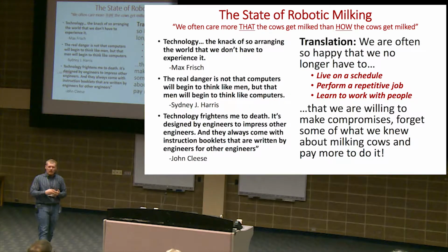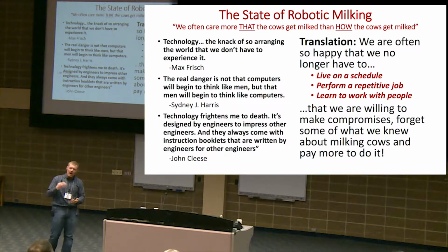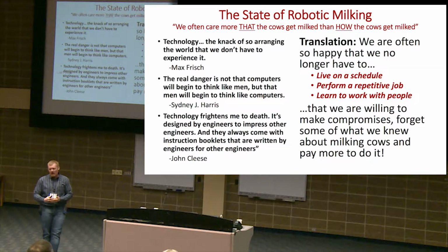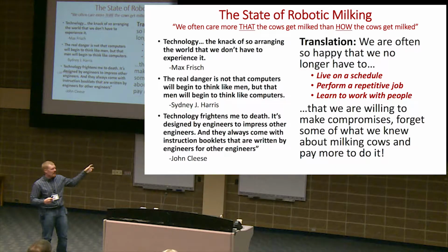And so, again, another bold statement. If you look at some people, and I think Jack Rodenberg is in the room, we have made great progress on the cow handling side, the facility design side, the robot arm itself. We have not progressed the actual milking of the cow that much in these robotic systems.